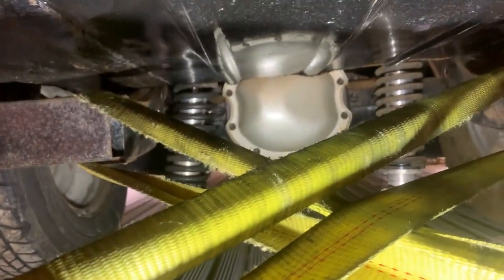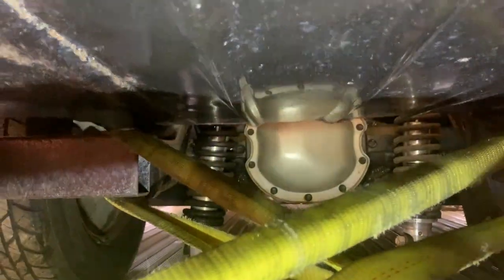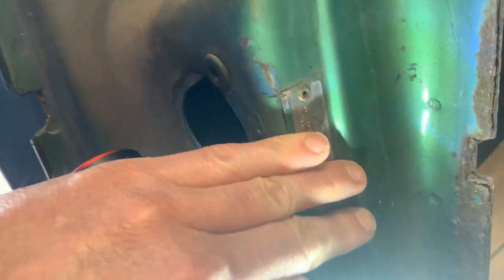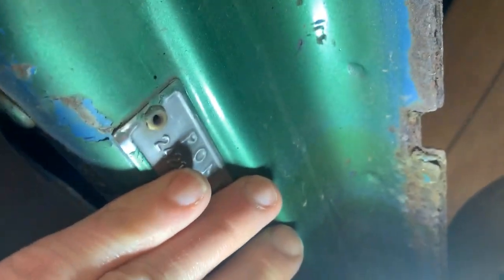Again, these are 37-year-old shocks, guys. So he did put in a new floor pan, and he did use a lot of pour on the frame. Looks like he did some pour underneath here as well. So we'll have to take a look at that. There it is. Original 242 car. So this is a 67 GTO.